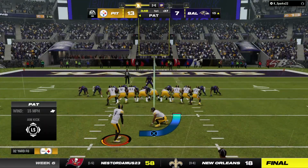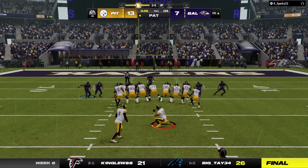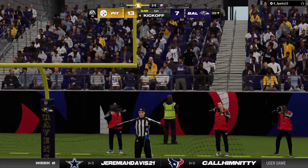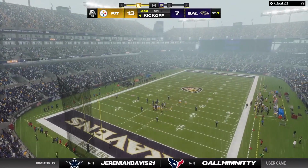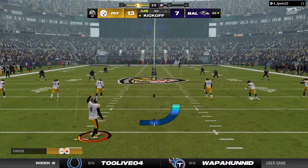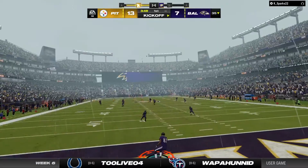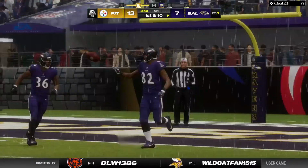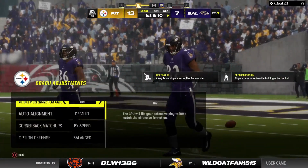Extra point now by Boswell. Oh, I was just about to say he had not missed an extra point all season, but there it is. His first miss, no good. So let's try this again. After the kick return TD, here's yet another kickoff. And he'll elect not to run with it. And a fair catch on the kickoff will move the ball to the 25.